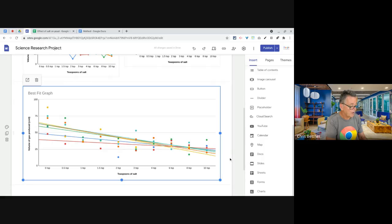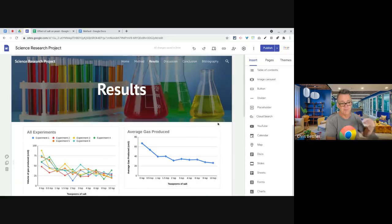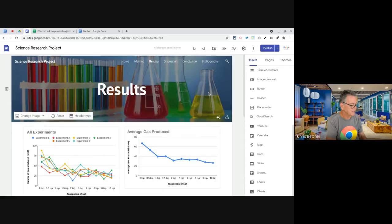And so you can see now what I've done: I've used Google Sheets to collect my data and draw my diagrams, but I'm now bringing it into the project page here on the results page of the site. And I think it's a really nice way to aggregate all your work together. You've created all these assets and now we're making them pretty and nice to look at, easy to read.